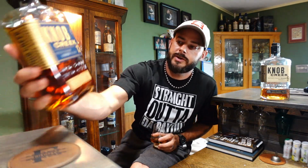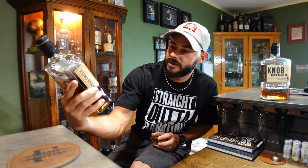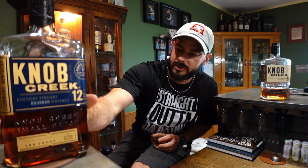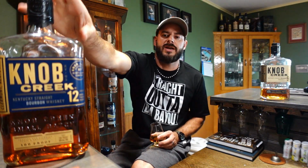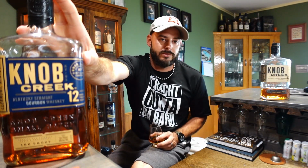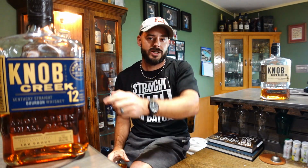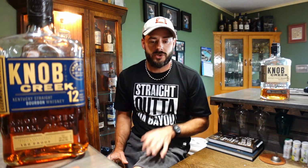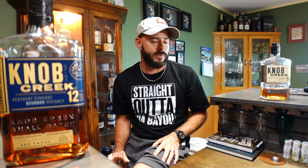So, Knob Creek being part of the Jim Beam family, it's, I think, my favorite product of theirs. I'm not big on the whole nuttiness that most of the time the Jim Beam products have, but I do like the Knob Creeks. I've been buying the 9 year for a while, and I finally got a chance at the 12 year.